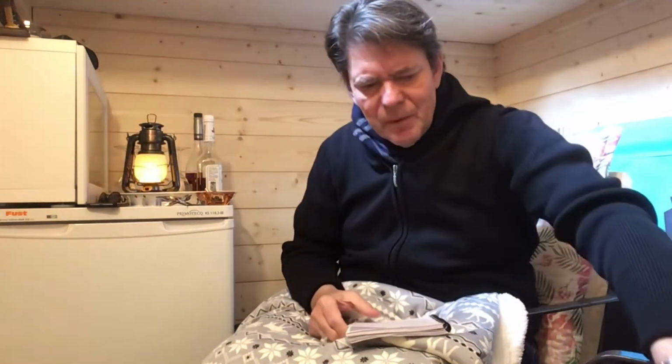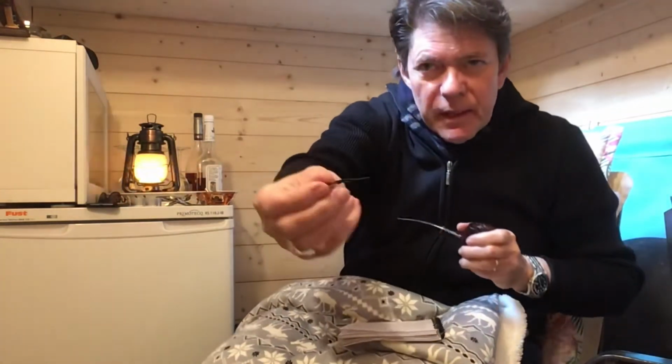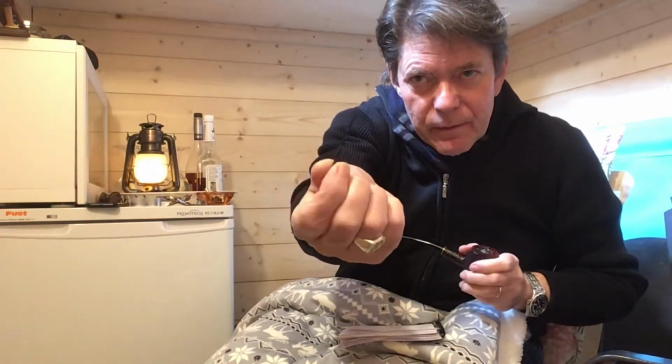You do get flavours coming from it, but it's much more dominated by the black Cavendish, I would say, closely followed by the Virginia, closely followed by the Latakia. And there's your twig that was also in it.